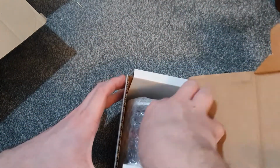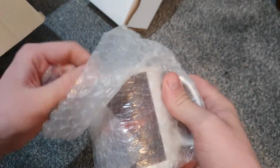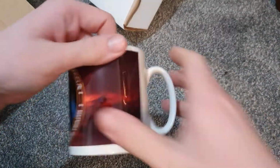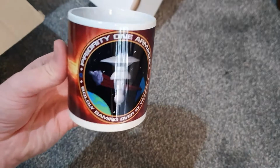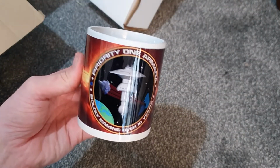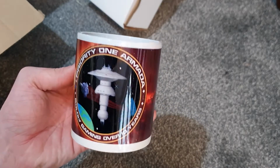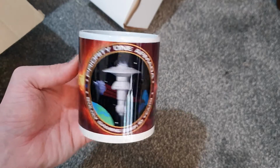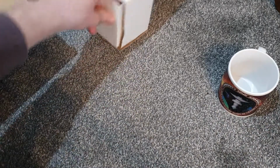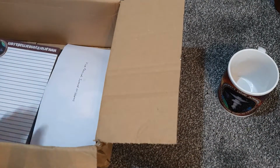Oh, it's a Priority One Armada mug. Let's get this thing out of this little bubble wrap. I love bubble wrap. Bubble wrap makes me happy. Stuck there, and oh, just look at that. How cool is that? Priority One Armada. I'll definitely be drinking my cups of tea while on stream with one of these. Just look at that. That's beautiful. Boldly gaming for over 10 years. I love the look of that. That's our lovely, lovely mug. We'll put that over there. Let's go back into the box and see what we've got next.